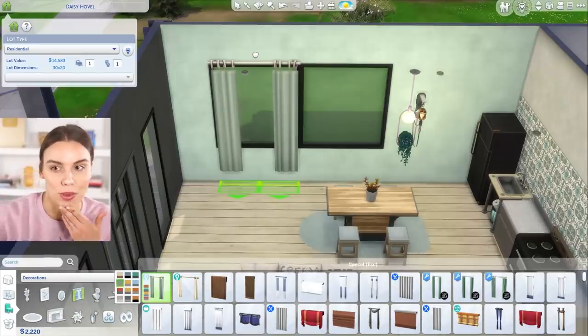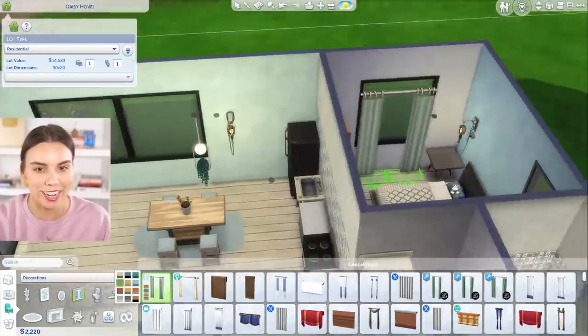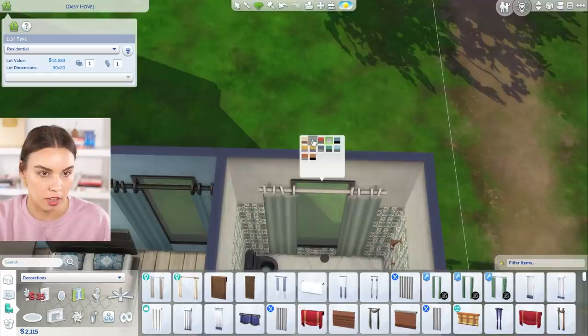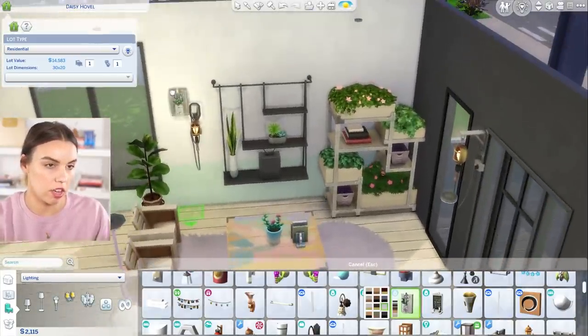The other question is, do we want to spend any money on curtains? Like, I feel like we don't really have the budget for it. I mean, maybe in the bedroom we can do them because that would make more sense. I guess the bathroom too. Needs a little privacy.